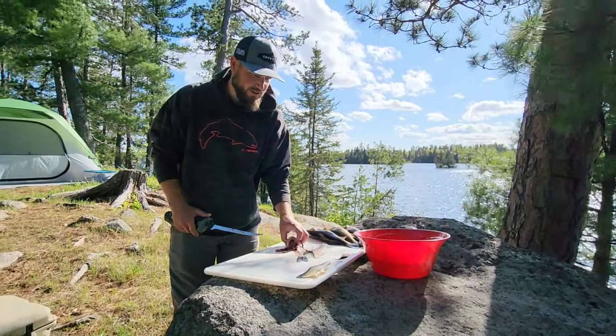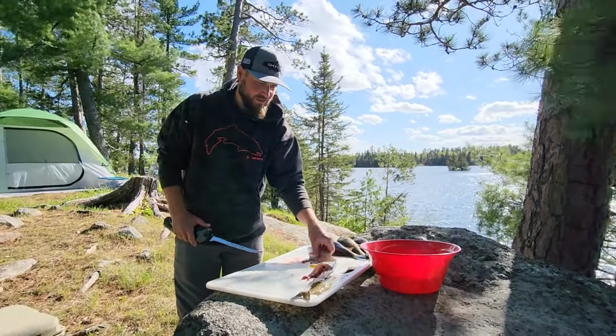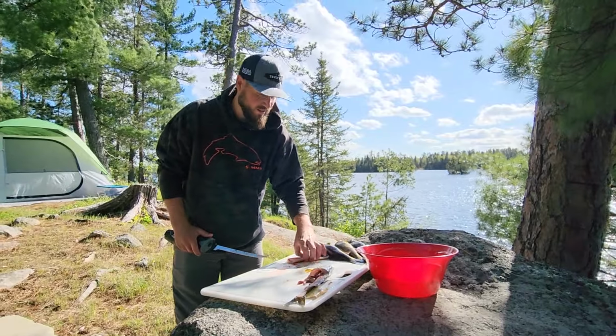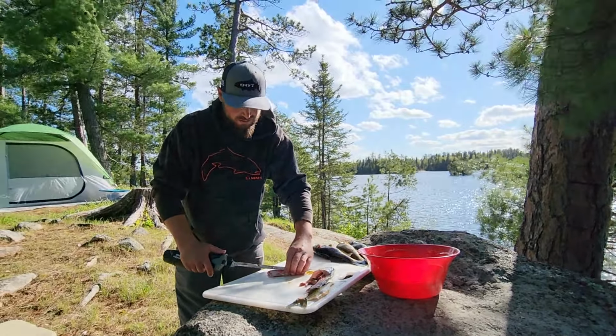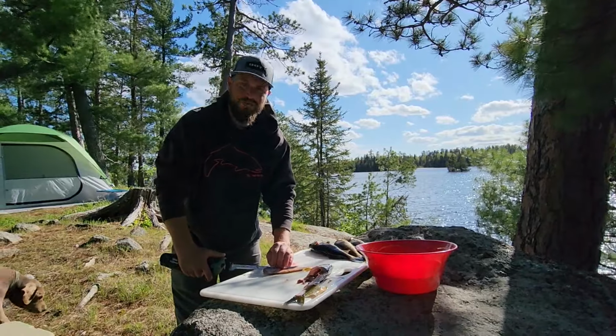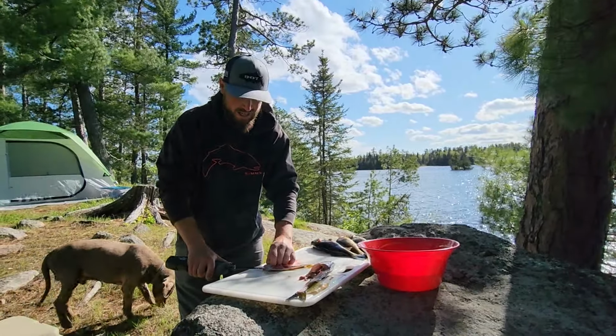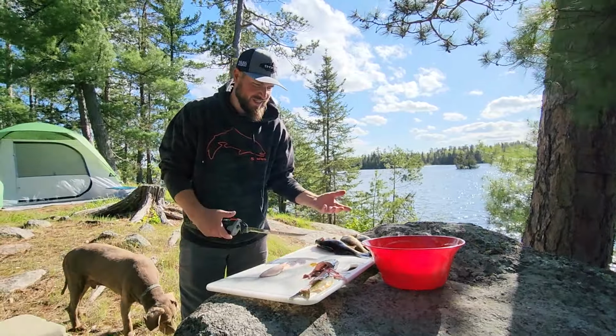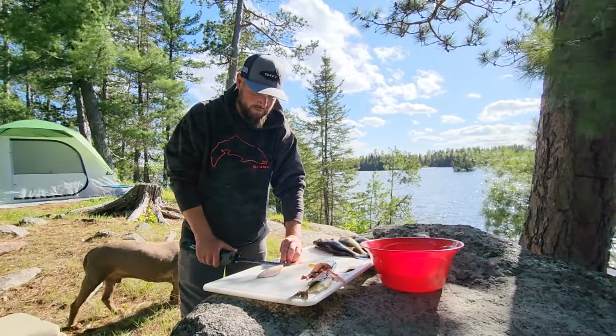Yeah, this lake is not known for big fish or anything. It's just known for having a lot of smaller eating size fish. We just like coming here. It's off the beaten path. It's a very quiet lake. And we know we can come out here and catch a ton of these sized fish. It's just a lot of fun.